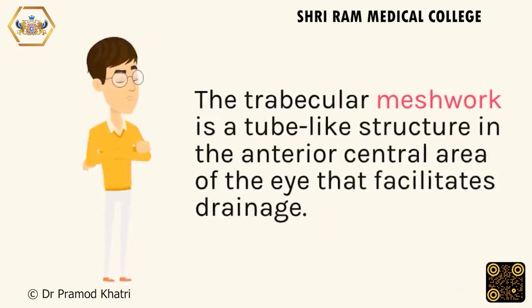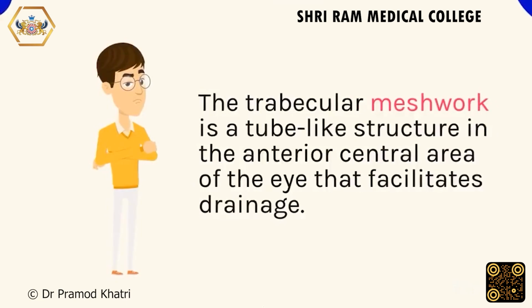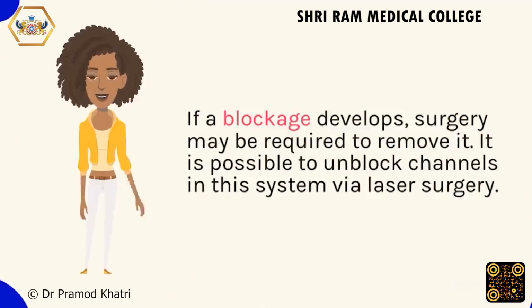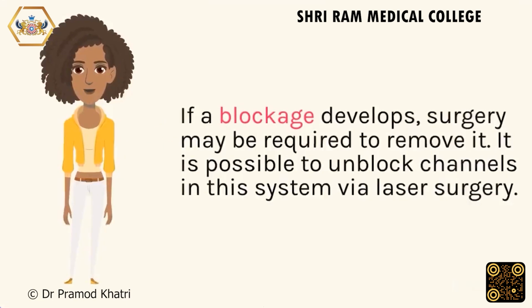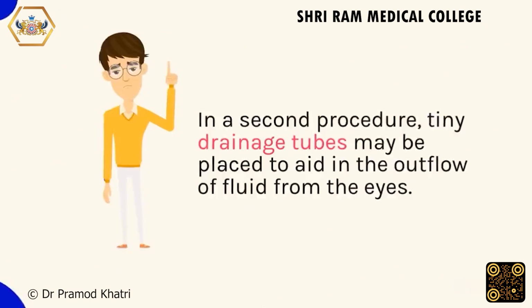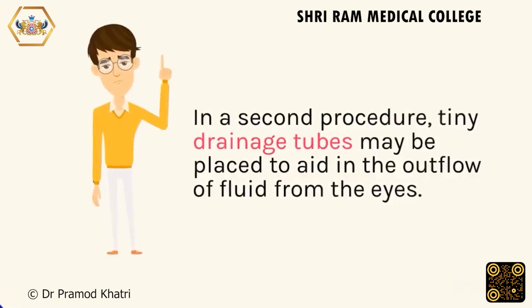The trabecular meshwork is a tube-like structure in the anterior central area of the eye that facilitates drainage. If a blockage develops, surgery may be required to remove it. It is possible to unblock channels in this system via laser surgery. In a second procedure, tiny drainage tubes may be placed to aid in the outflow of fluid from the eyes.